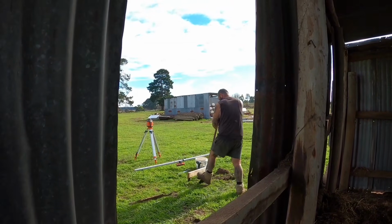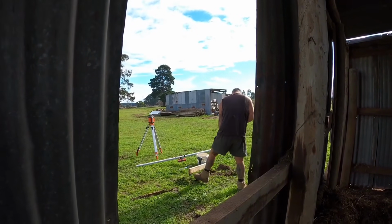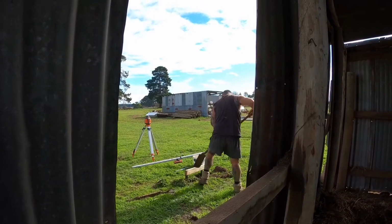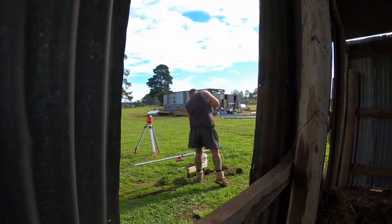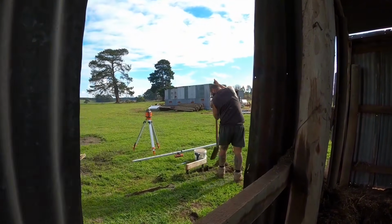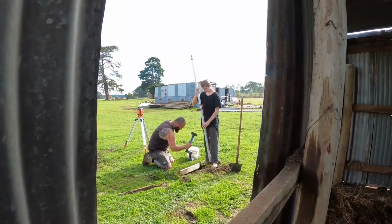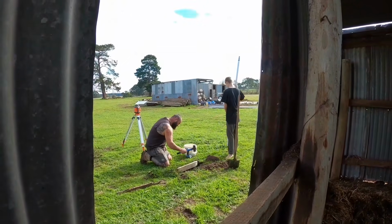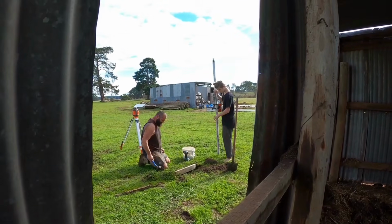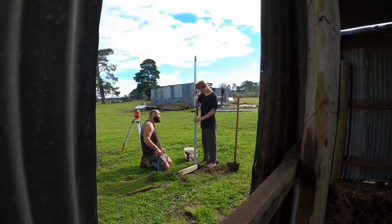Tim's just trying to get his level because we're going to use stirrups for the posts. But nothing's even or level. It's all over the bloody shop. Try again. Same area again? Yep. This end.